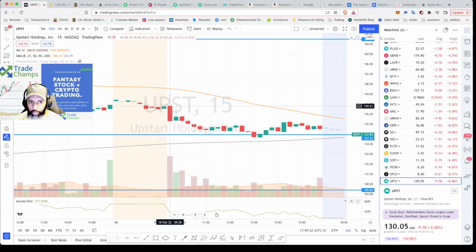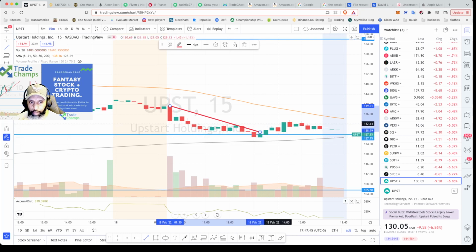You can see UPST started at 139, but for most of the session it was down. It was going down, down, down, down. You can see right at this 1 o'clock bar, it bottomed out at 126. At this 126 area, it shot up from 126.65 all the way up to 132, right? But then you can see even within this bar, it got there.